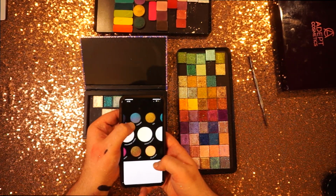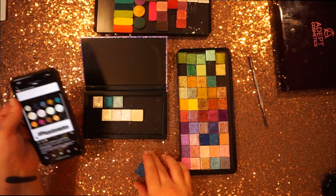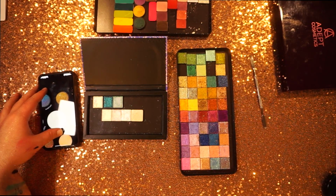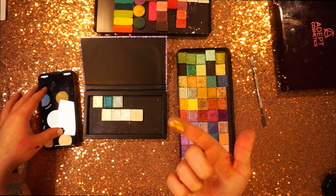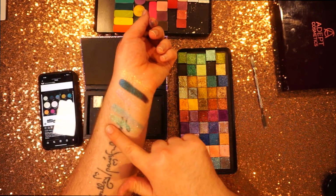So then we have this gold shade that is just called Soul. It looks a lot. I'm gonna pull all of these from my Cleona because I just think that this is, I don't think this is a multi-chrome.